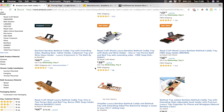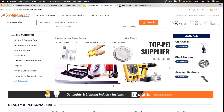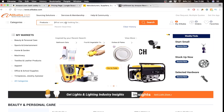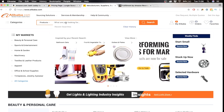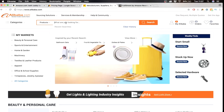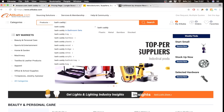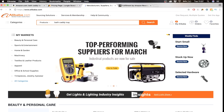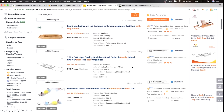So how do we figure out if this product is going to make money? The main platform where you're going to find your suppliers is called Alibaba. Alibaba is basically the channel for you to find your supplier. Alibaba has, I think, maybe millions of suppliers on here. Basically what you do is you type the product you want, so Bath Caddy Tray, and you see a lot of suppliers who sell these similar products.